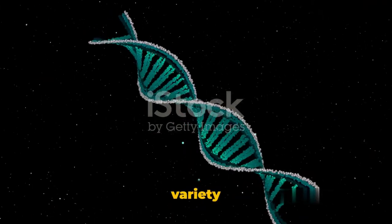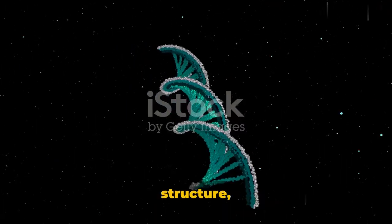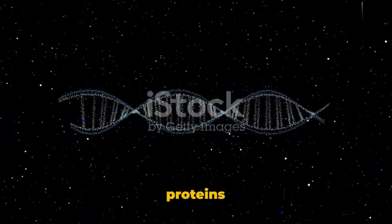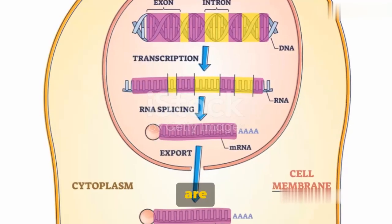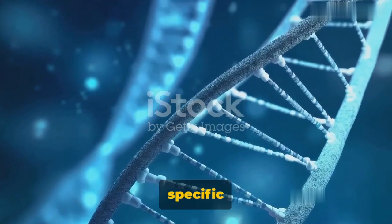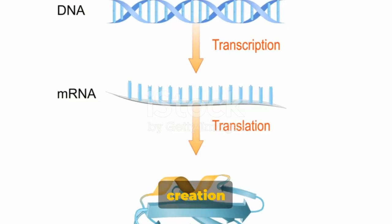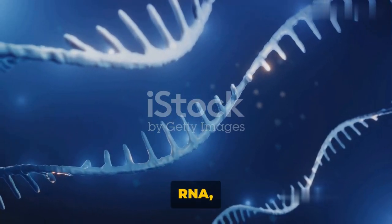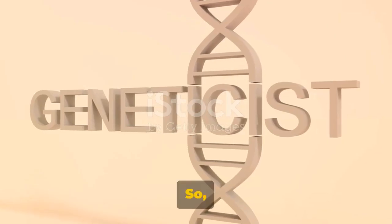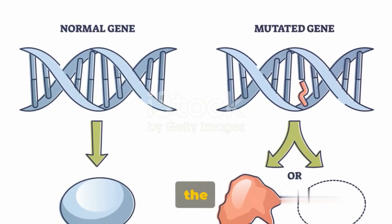Proteins perform a variety of functions that keep our cells alive, functioning and contributing to the structure, function, and regulation of our biological processes. Now, these proteins don't just appear out of nowhere. They are the result of a process called gene expression. When a cell needs a specific protein, it activates the corresponding gene. This activation leads to the creation of something called messenger RNA or mRNA, which acts as a template for building the proteins. So, gene expression is the process that ensures specific proteins are created at the right time and in the right quantities.